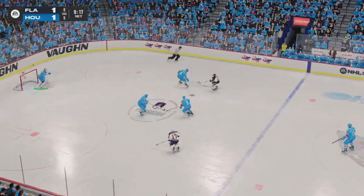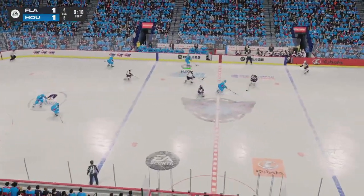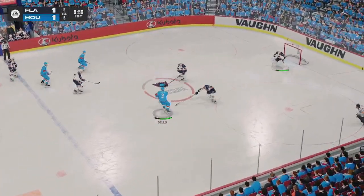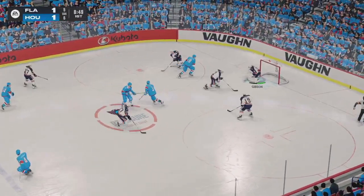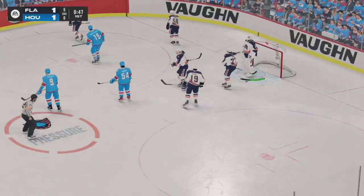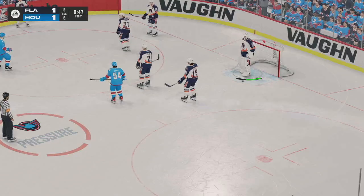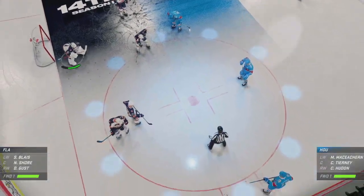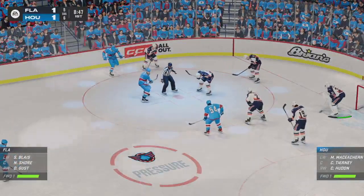Picking up steam in the offensive zone. Pass across to Houdon. And now he moves it quickly to Dello. Slides the puck over. That's gloved by Gibson. Puck is frozen, and we get a stoppage in play. Here in the back half of this period, we are all tied up in this one.